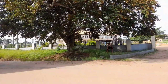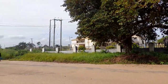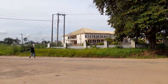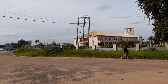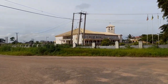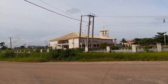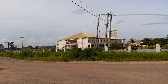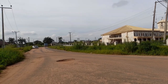Sorry for this moto. The motor has blocked my view. This is the front edge. And if you look very closely, you can see the statue of the saint, Thomas Aquinas. You can see it over there, with all the Station of Cross statues built inside the church compound. I cannot get closer, guys. I have a lot to cover.